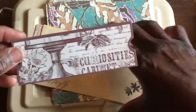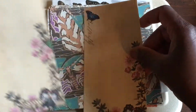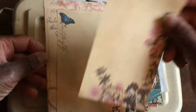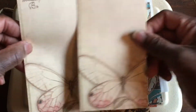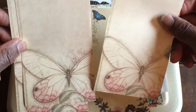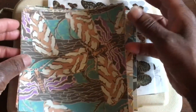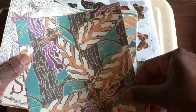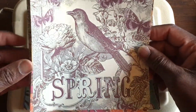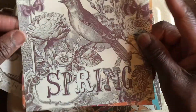Curiosities cabinet. Oh my word, I'm just so in love with this stuff. These little bits of just journal pet. Oh, these are absolutely lovely. Well, I kind of, do you know what? I might have ordered these. Wow. Oh, are they? Oh, they've come along anyway. Now this, what's this? It's like a moth. Kind of a moth. I love this. Oh my word.